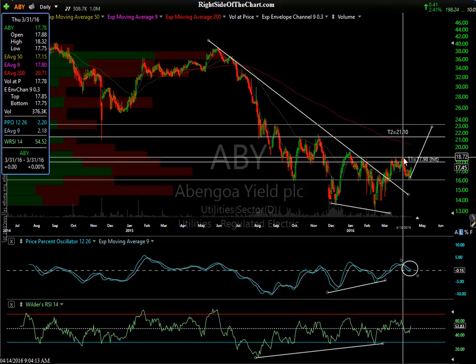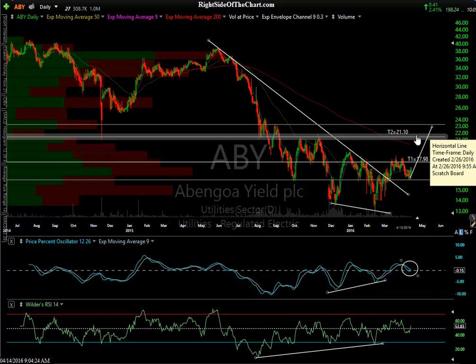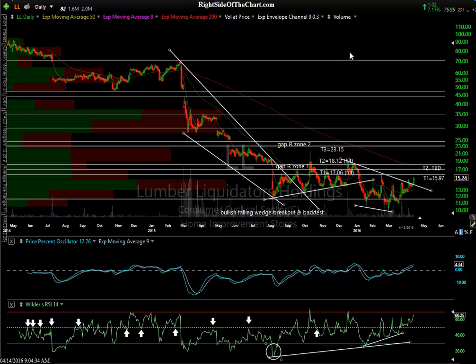And your next resistance we need to take out are these recent reaction highs back here that came just above T1. That will be pretty bullish if and when we take that out, and probably bring us up to that second target level I have, which is still the final target at 2110. So there's ABY. Just going in order here alphabetically from the list.